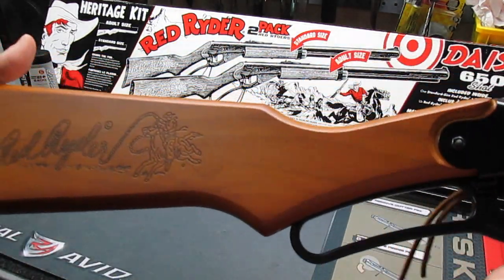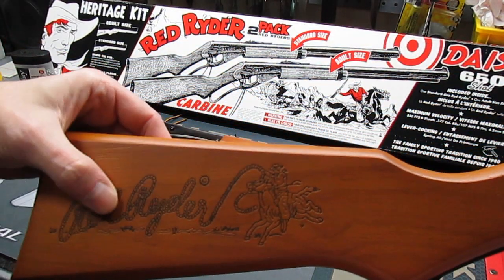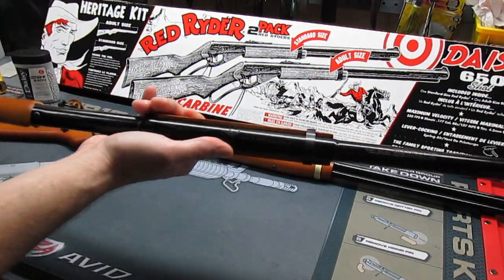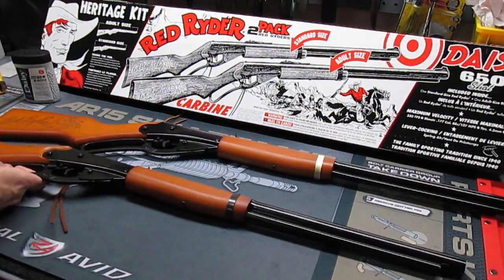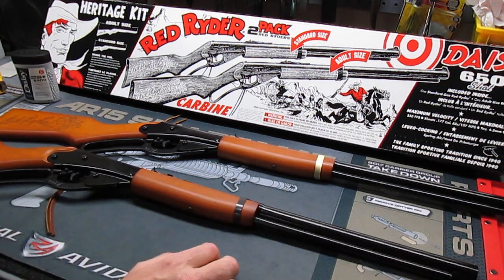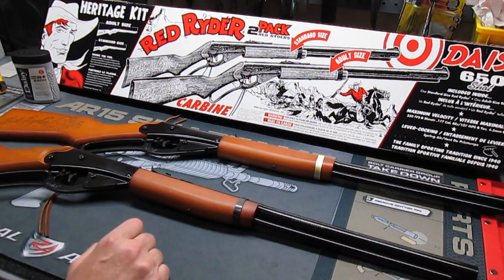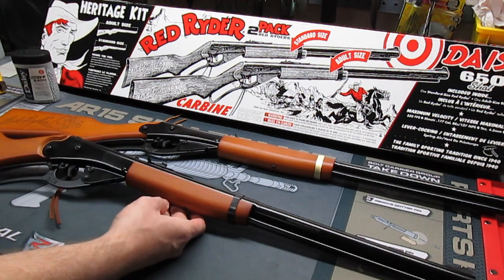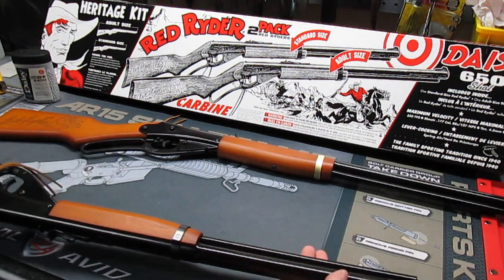Really nice finish on them. They look nice and pretty. They got the Red Ryder engraving on the stock. So that's a pretty neat little saddle ring on the other side of it. It is obviously lever action, single shot. Got the cross bolt safety on it. Got a nice ramp sight, open adjustable rear sights. Let's see, what else? Not much else to say on it.